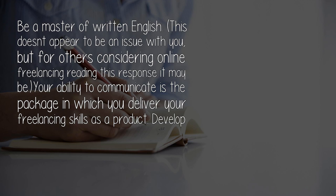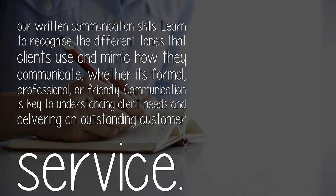Be a master of written English. This doesn't appear to be an issue with you, but for others considering online freelancing, reading this response, it may be. Your ability to communicate is the package in which you deliver your freelancing skills as a product. Develop your written communication skills. Learn to recognize the different tones that clients use and mimic how they communicate, whether it's formal, professional, or friendly. Communication is key to understanding client needs and delivering outstanding customer service.